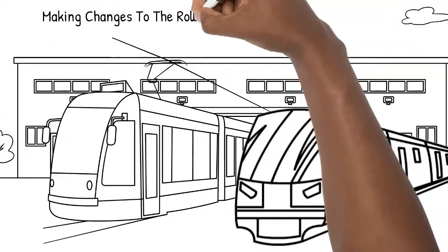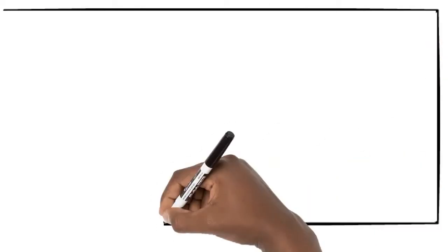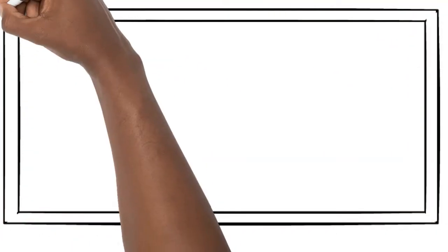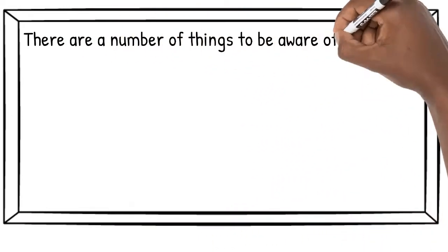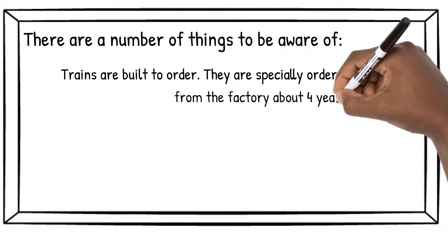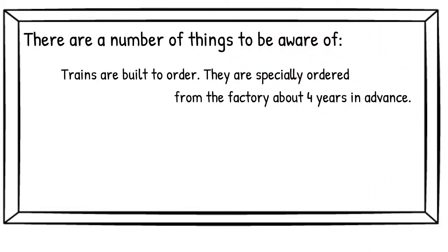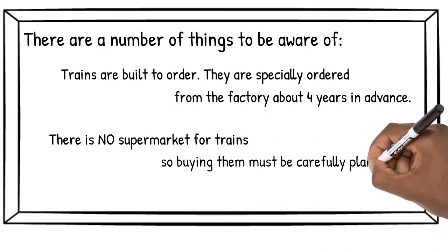Making changes to the rolling stock, or trains for the layman. If you want to make changes, it involves changing the trains that are used. There are a number of things to be aware of. Trains are built to order. They are specially ordered from the factory about 4 years in advance. There is no supermarket for trains, so buying them must be carefully planned.